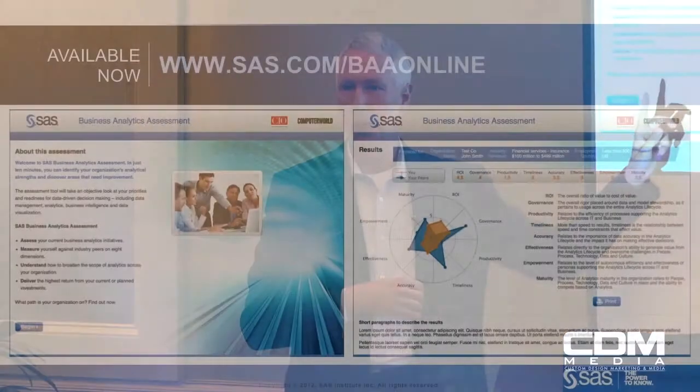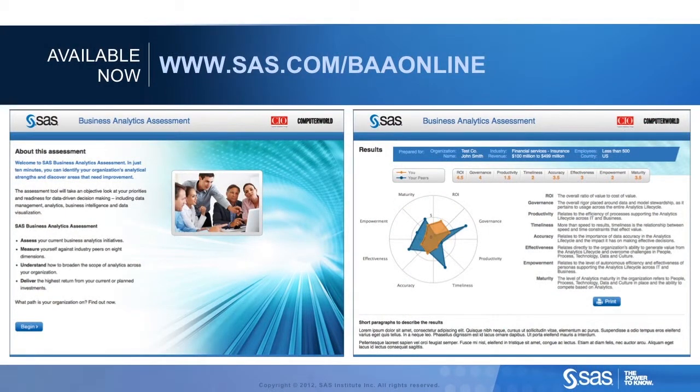This is some quick and dirty insight that you or your colleagues might be able to obtain by going to SAS.com, BA Online, and it gives you a means to do a health check on where you are relative to a variety of analytical dimensions. Empowerment, precision, accuracy, these kinds of things that span both business and IT. And then you get immediate feedback on how you stack up relative to your peers in your industry. So I'd urge you to check it out, and maybe you can use that as your calling card. If you'd like to work with us, then we can deepen the conversation. Maybe we can even do a couple of these during the course of the meeting over the next day and a half.